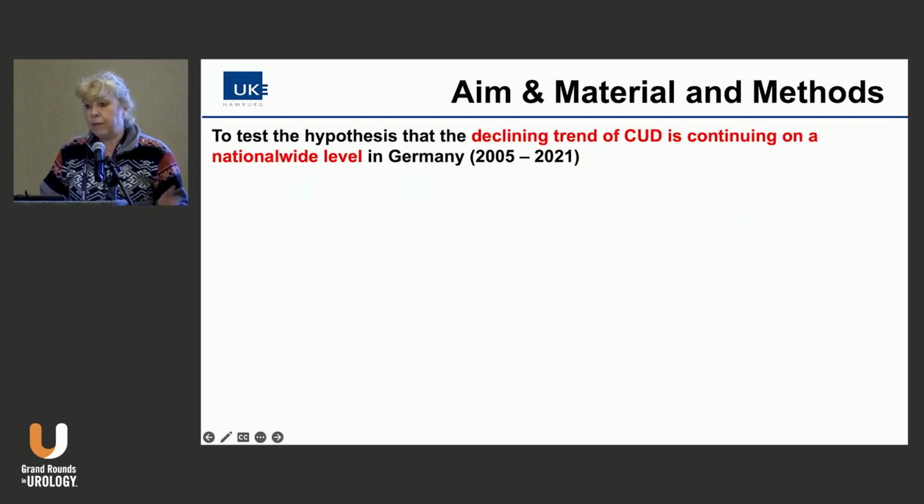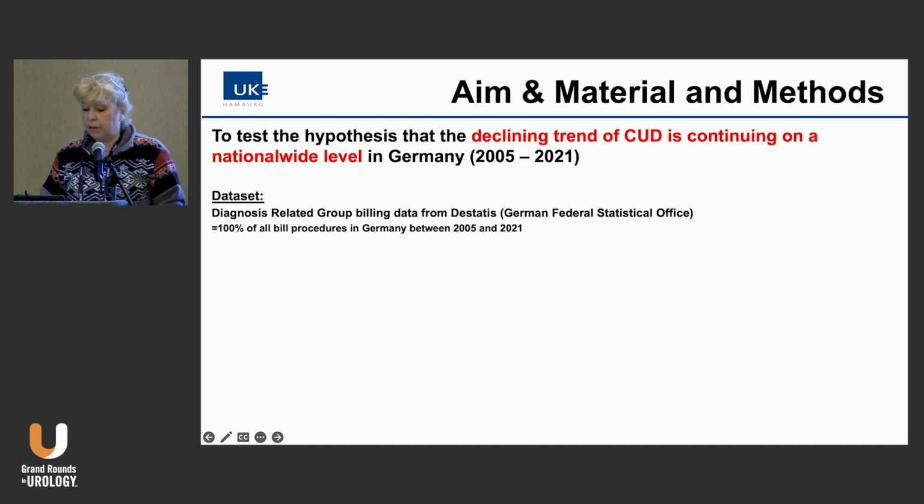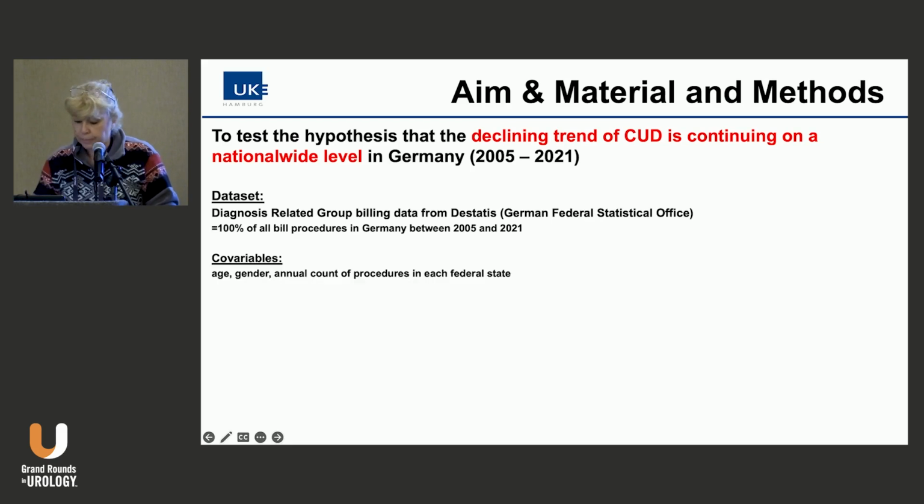So the aim of the study I would like to present to you was to test the hypothesis that the declining trend of continent urinary diversion is continuing on a nationwide level in Germany. So we investigated the data set from 2005 to 2022 of the German Federal Statistical Office. And this is 100% of billed procedures in Germany.